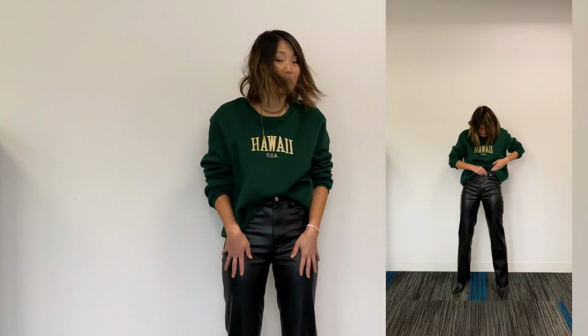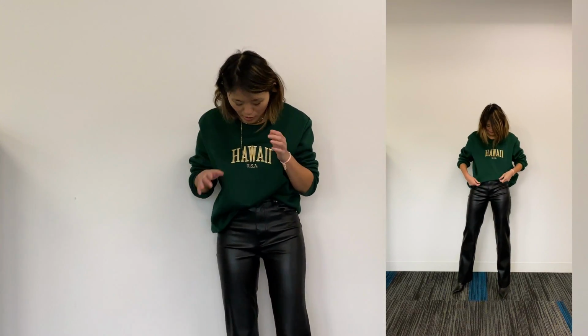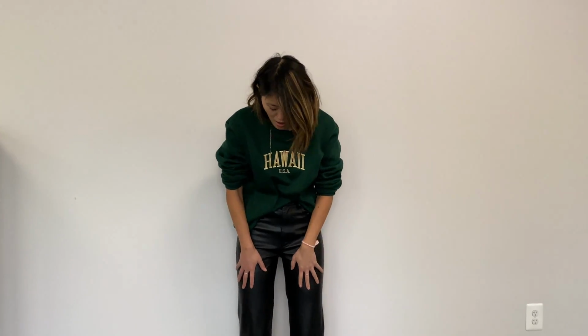The quality is definitely there. I think these are great quality for the price of $49.99 versus the, I think, $148 that the Melina pants are from Aritzia. I can definitely move around, and I could definitely see myself wearing these a lot. And that is it for my review of the Aritzia Melina pants.